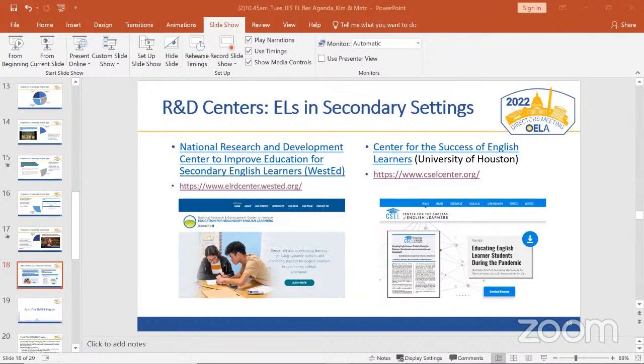The second line of work that they're doing is to identify approaches to improving secondary English learners' access to and ability to learn from instruction in general education courses. So as part of this work, both centers are developing curricula, different learning materials, teacher guides, and practices in the subject areas of math, science, social studies, and English language arts in order to provide higher quality learning opportunities for these students.